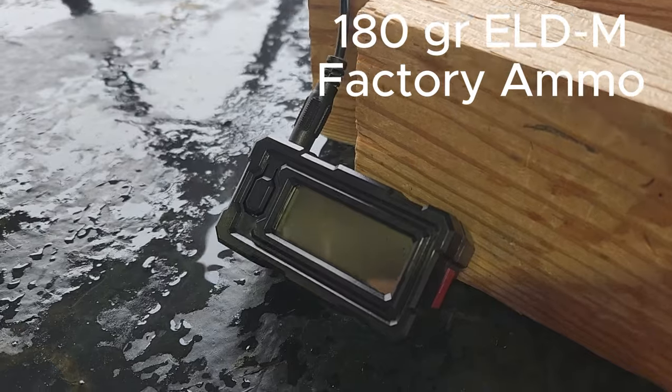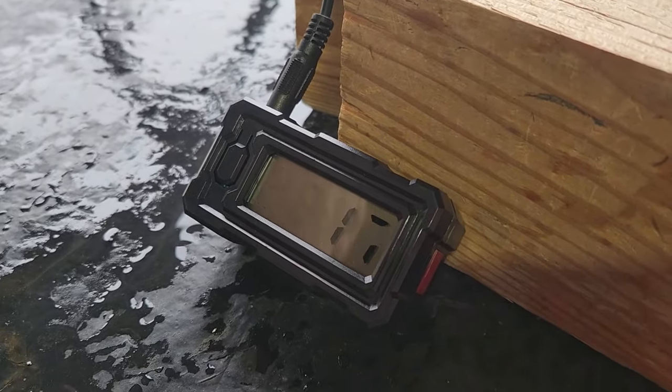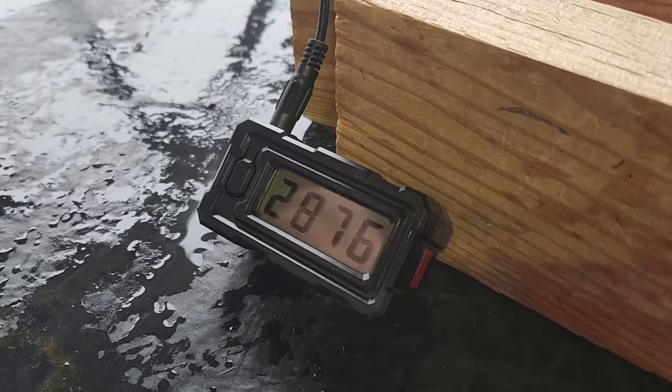What are you seeing? 2877. 2876. That's good so far. It's pretty good. So far, his gun's shooting 76 feet per second faster than mine with the same factory ammo, so pretty good. Let's see how it shoots now.